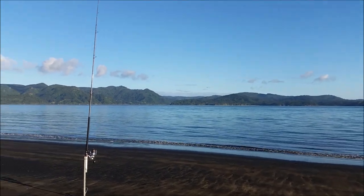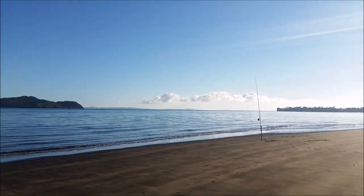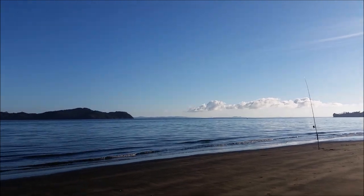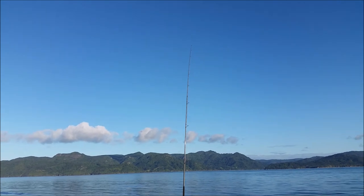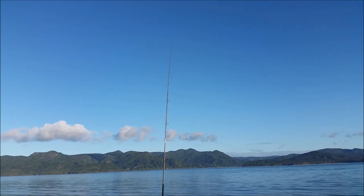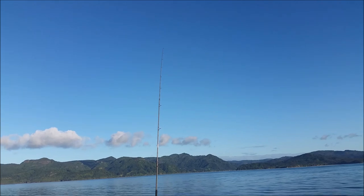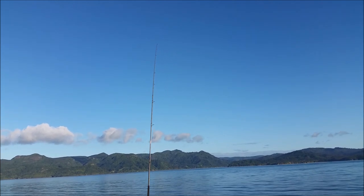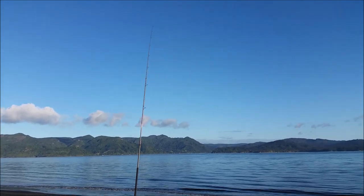You can't even see the moon up there. Well, I can. I'm not sure if this camera can pick it up, but still, it's stunning weather for a weekend. Really do hope the sharks turn up today. Whether it's a seven-gill or a bronze whaler, I wouldn't mind. A school shark, well, I've caught too many of them, but even if they do turn up, I don't really mind. Would be nice to catch and release. Let's see how it goes.